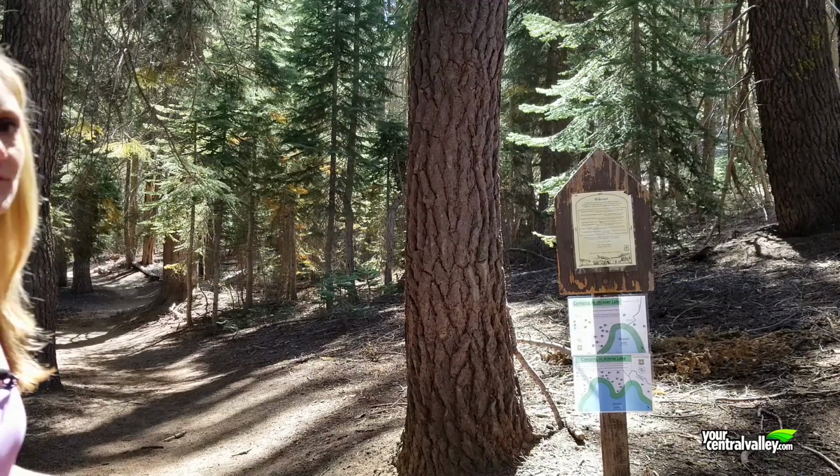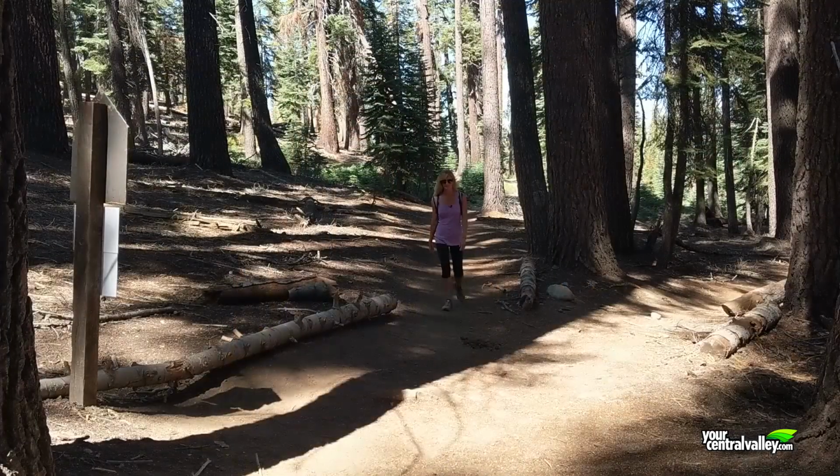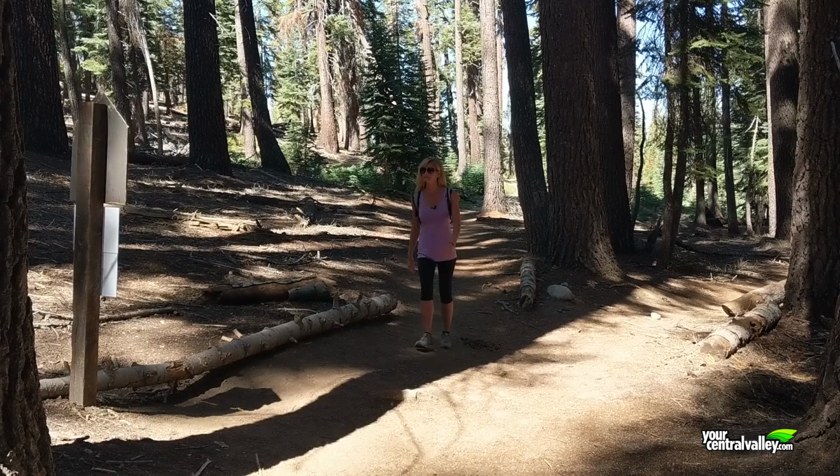We've hiked 1.5 miles to where the trail from Fox Meadow meets up with our trail from Big Meadows. The uphill hasn't been too bad yet, but we do have a steady incline from here on out.